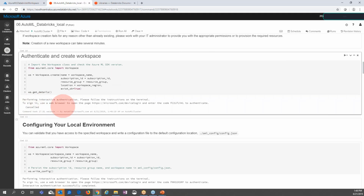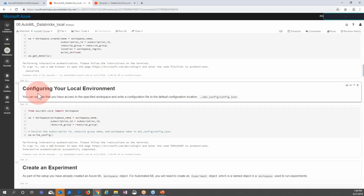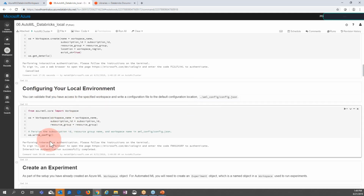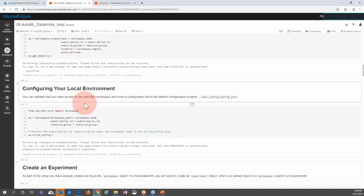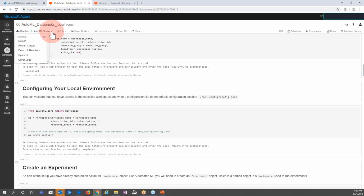One of the things it will probably ask you to do is open a web browser and put the code here to authenticate your device. It's an extra layer of security so that people cannot just simply run off of your subscription. They will have to be connected to where you are, device-wise. Configuring a local environment, that's what this does: it makes a configuration file that allows this session to run with that workspace. In other words, to talk to that workspace back and forth. I see at the top the AutoML cluster has come up, and that little lightning bolt means it's active.